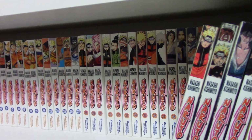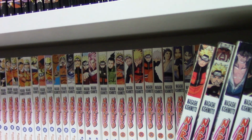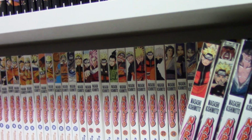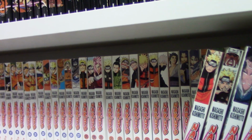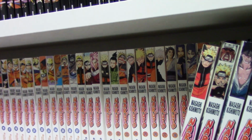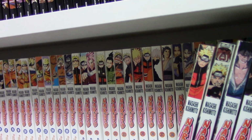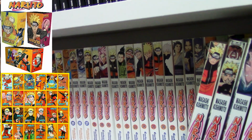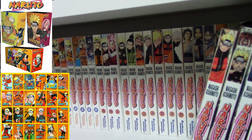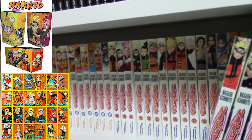Again, most people have heard of Naruto. If you like Dragon Ball, there's a high chance you will like Naruto. So if you have already read Dragon Ball but don't know what to collect next, Naruto is a way to go. There exist multiple ways of collecting it. There are the singles, there are box sets, there are omnibuses. Take your pick of what you can afford or what you want to collect and go from there. But it is a fine series.